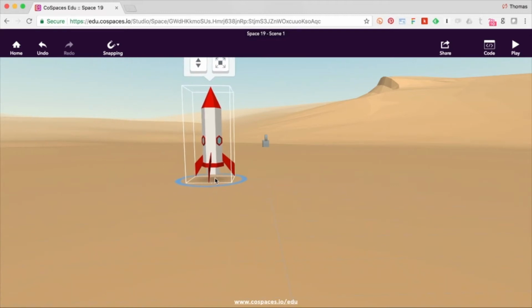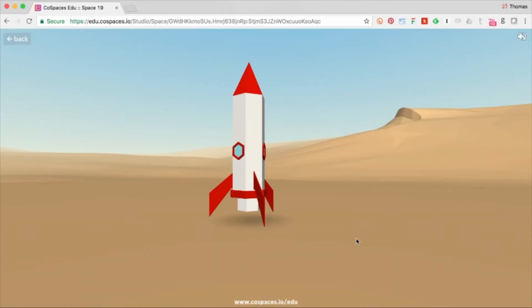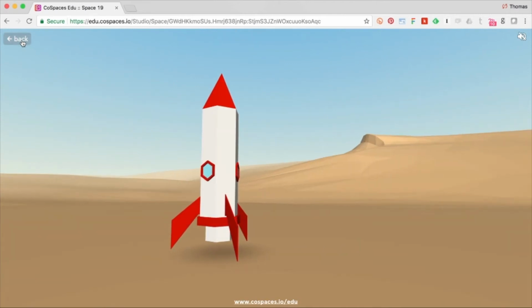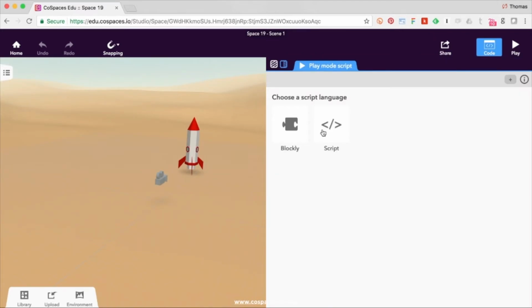So we offer you a library of 3D assets. For example, you can take a rocket. Soon you will also be able to upload your own 3D assets, by the way. So you can scale it, lift it, rotate it, all the basic 3D interactions. And if you press play, you will enter the play mode, which means you can then walk around the 3D stage and explore it.